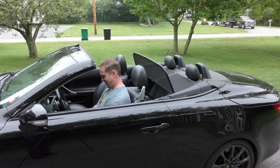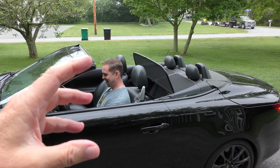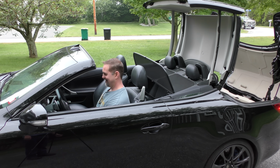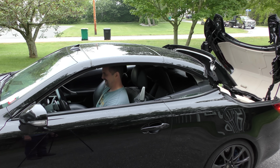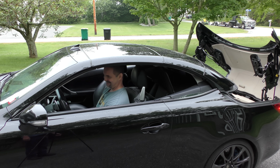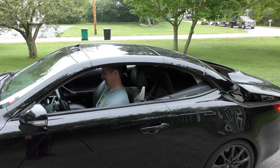And like BMWs and Mercedes, they got hardtop convertibles. Check it out. Just like a beetle putting its shell over its wings. There we go. Look at this thing. I mean, look at it. It's like something out of Star Wars. I expect lasers to come shooting out of the thing.